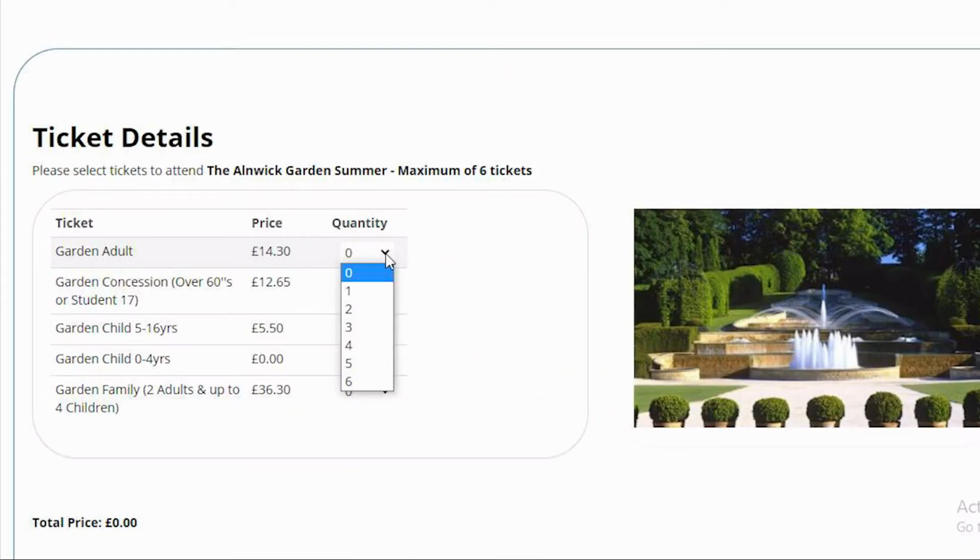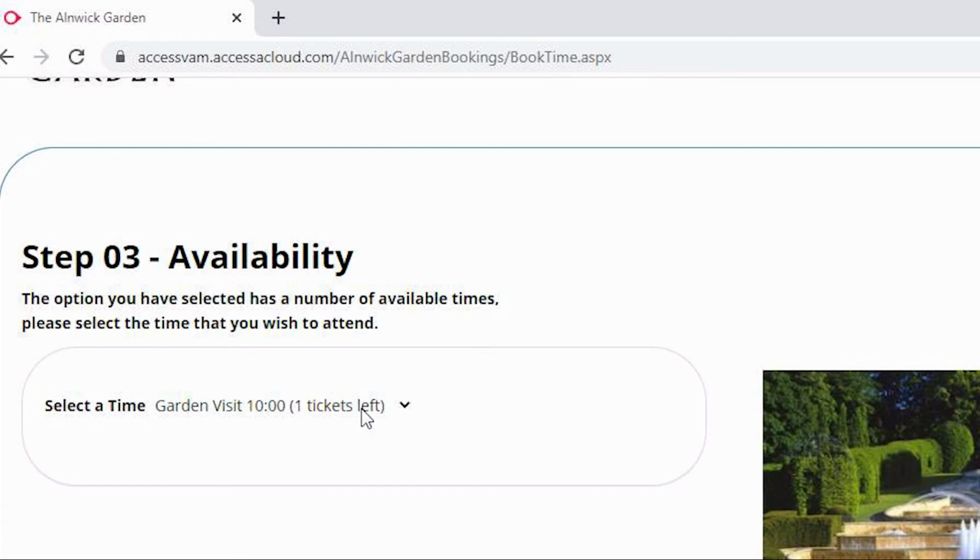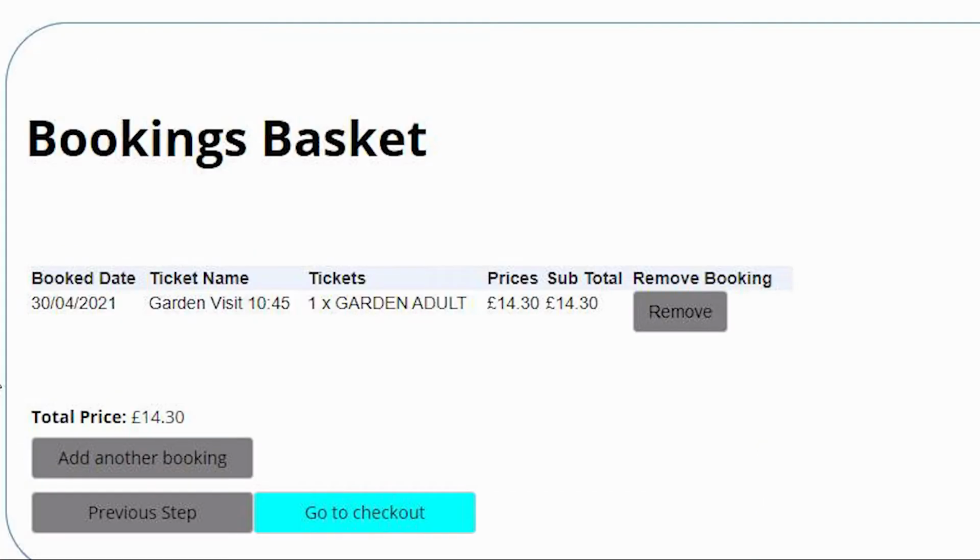The maximum capacity is 6 people. Once you've selected the amount, pick your date and time, and then go to checkout. Enter your details, and then you're good to go.